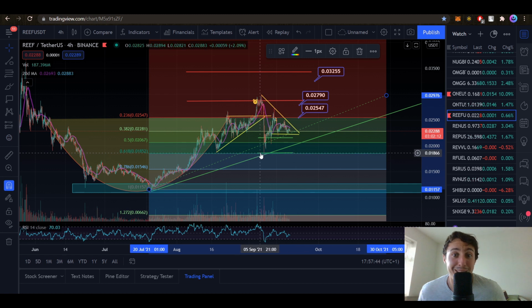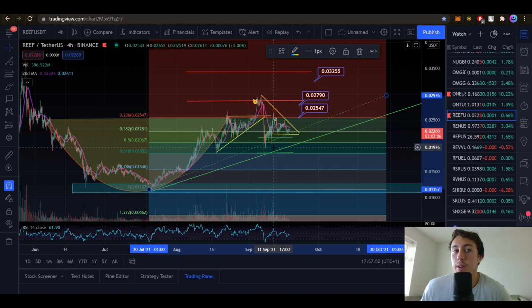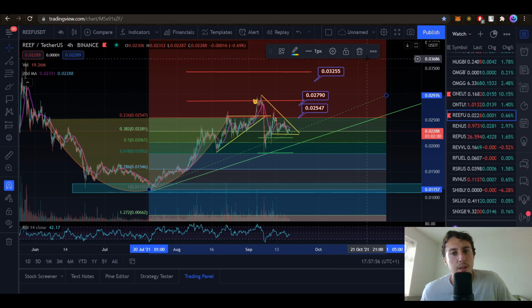We perfectly touched it. We literally just came down, we touched it, bing, we flew back up. I mean, that's what usually happens a lot of the time. These fib levels are very, very magical things, and I don't think there's really a way to define how useful they can be. Sometimes they're amazing, sometimes they're just hit and miss, but usually you always see them perfectly hit your either 0.618 or 0.786.